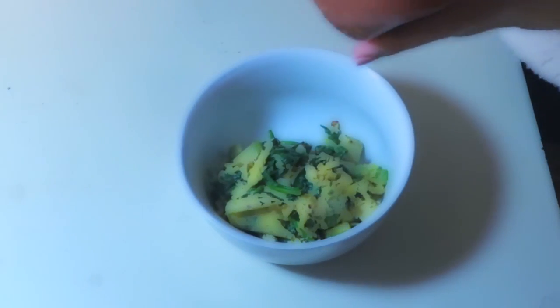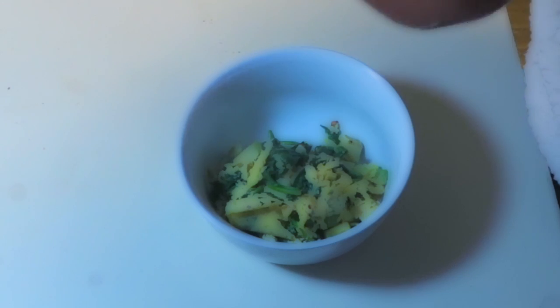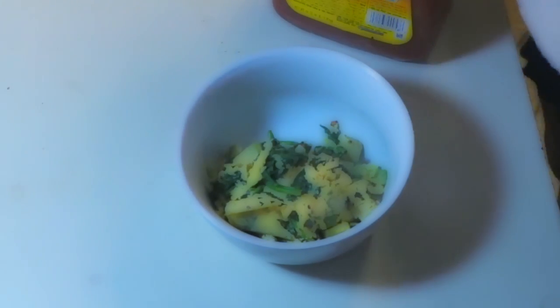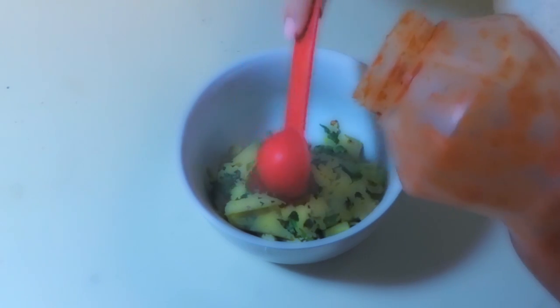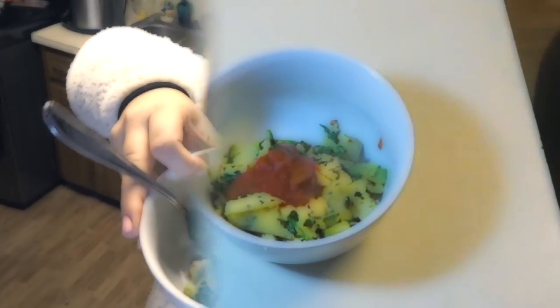I love to top it off with Pace Picante salsa because 2 tablespoons is 10 calories. So I do 1 tablespoon, it's 5 calories, it adds extra flavor, and it substitutes cheese for me because I love cheesy eggs, but I don't really do cheese when I'm trying to lose weight just because of my body and how it reacts to it.